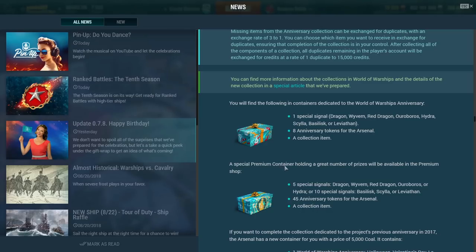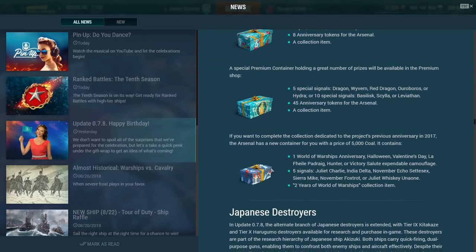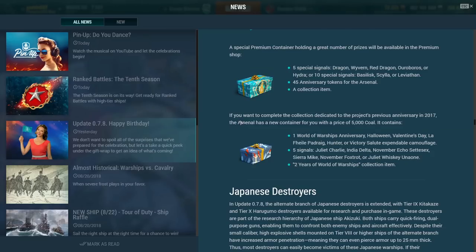A special premium container holding a greater number of prizes will be available in the premium shop. Free one, pay one. 5 of these flags, or 10 of the special flags. Oh, sorry about that sniffle. 45 anniversary tokens and 1 collection item. So if you really want to maximize or get as much as you can, you're probably going to have to buy a couple of these containers. I probably will, because I want Dasha for every freaking nation.